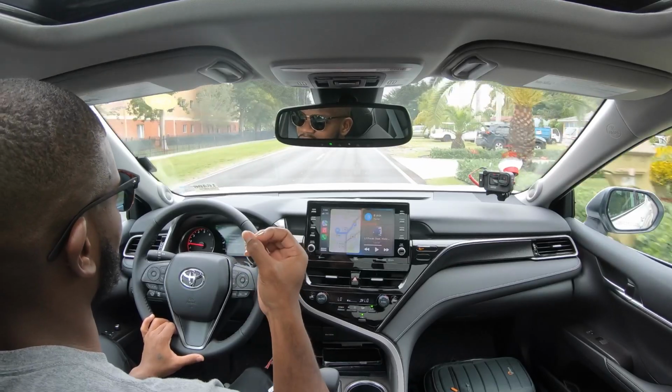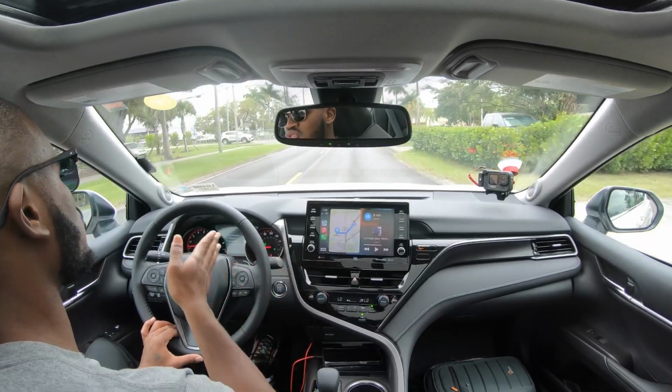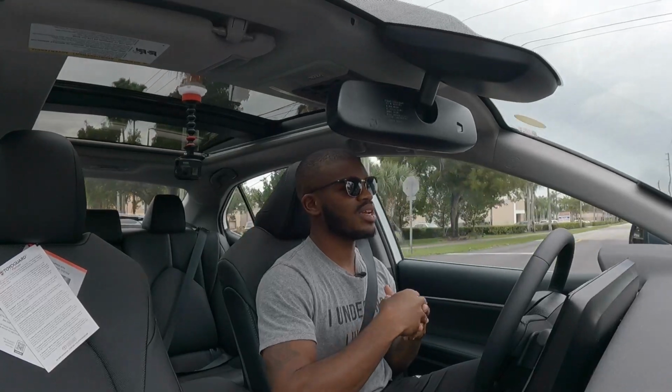Let's talk about the driver's assistance. It does have blind spot monitoring, rear cross traffic alert, lane keeping assist, also lane trace assist. So for example, if I were to drift out of my lane, the car will push me back over and have me centered. This also has adaptive cruise control with forward collision warning and emergency braking. So really good driver's assistance features here from the Camry.